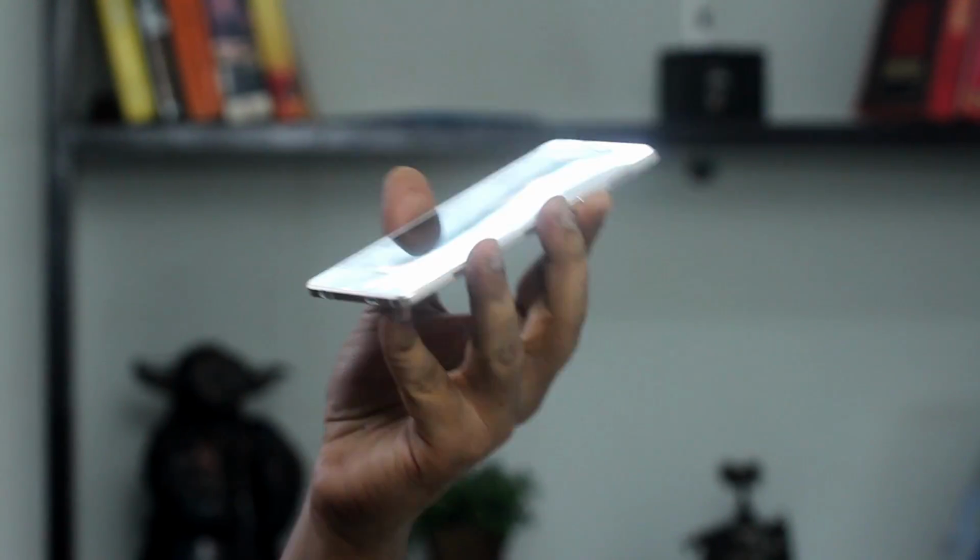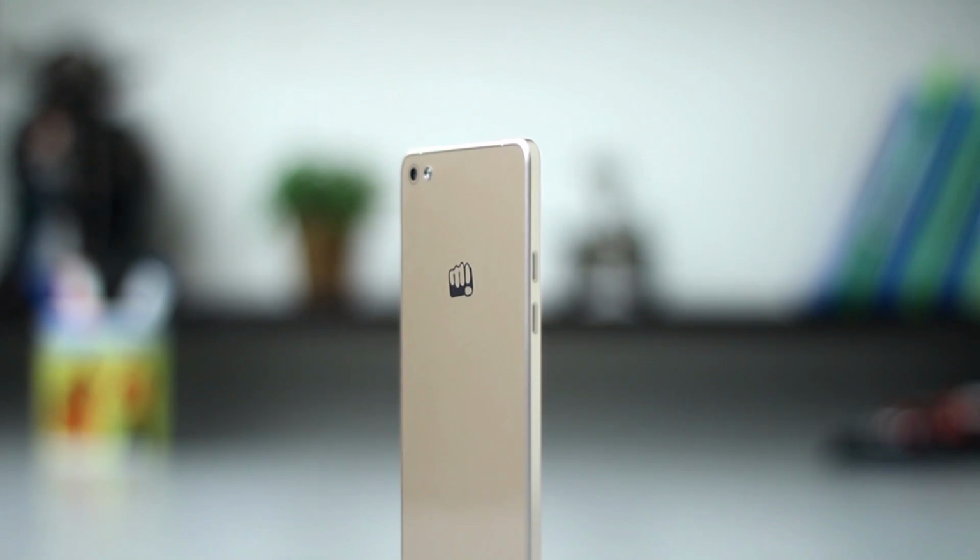Micromax calls this the world's slimmest smartphone, and you must have seen ads around media with Hugh Jackman actually endorsing this phone. So I had to take notice and get my hands on this. I've been using it for a couple of days and these are my first impressions.